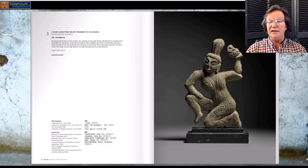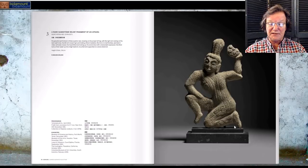This was 23 inches or so in height, and it ended up doing great. It brought $362,000, more than doubled its high estimate, but for a good reason. They don't turn up often, and the piece had spectacular provenance. Okay.